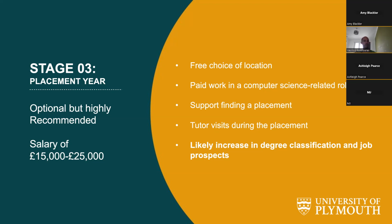There will be 2 placement visits, one face-to-face and one remote. So we're going to have a chat twice and make sure that everything runs smoothly. But in between, if you have any problems, of course, we can communicate online.